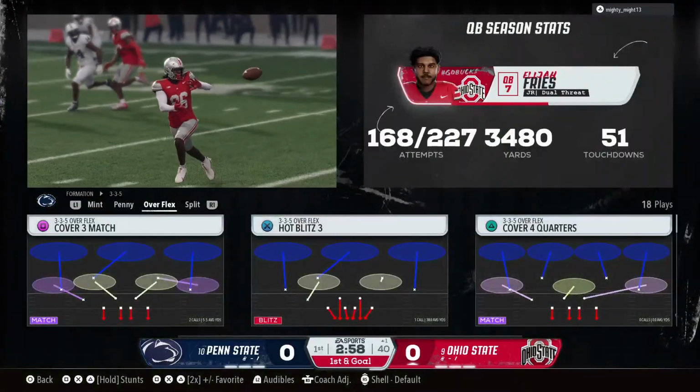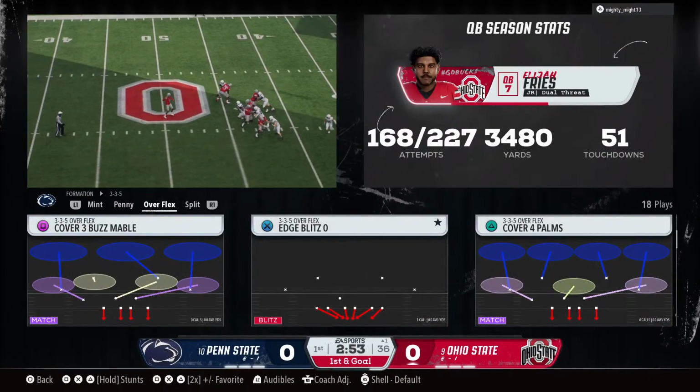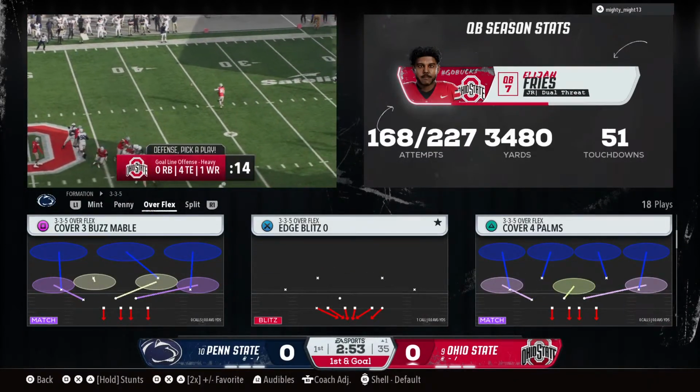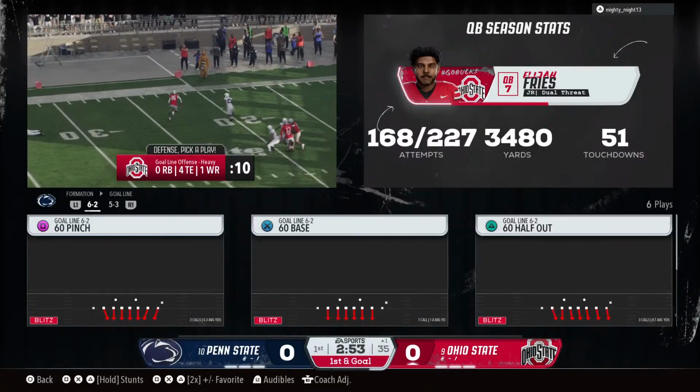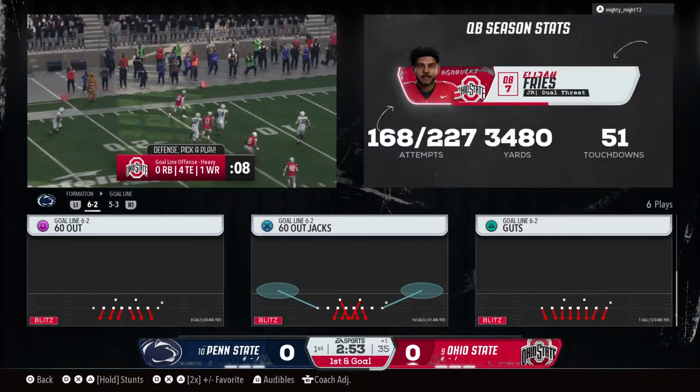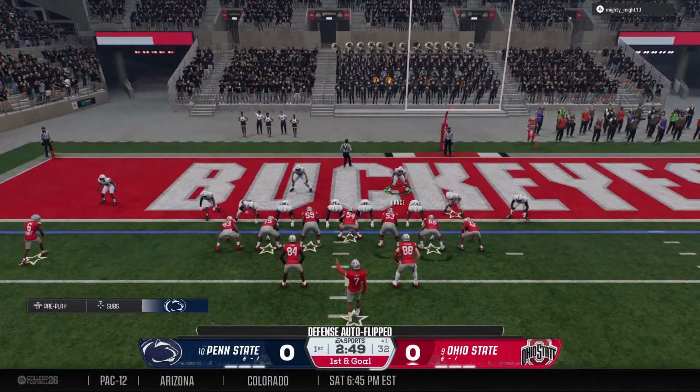I know it's early in the game, but defensively after that play, you know you have to tackle the catch. When this guy gets the ball in his hands, he is so dangerous after the fact. So it's okay for him to make catches. You just got to get him to the ground quickly. The Buckeyes have it with a 1st and goal.